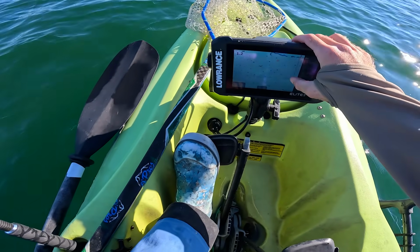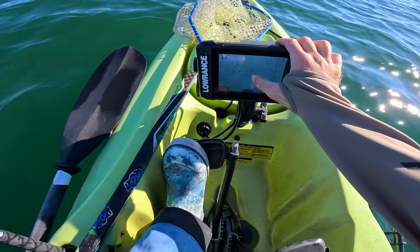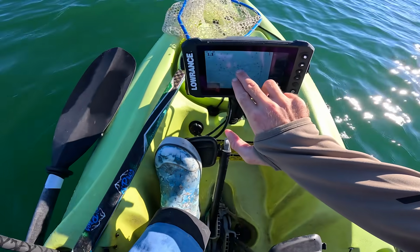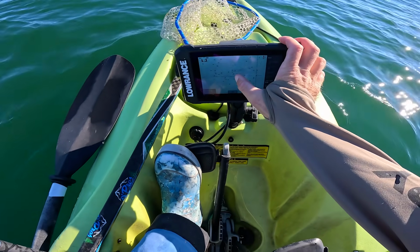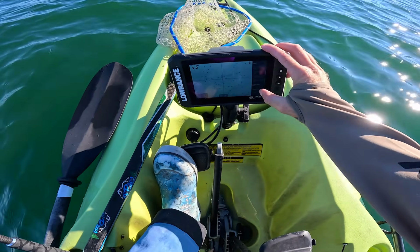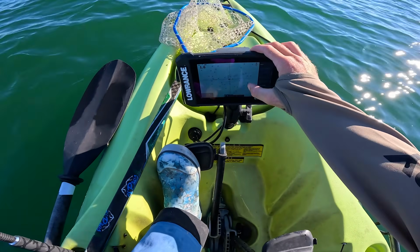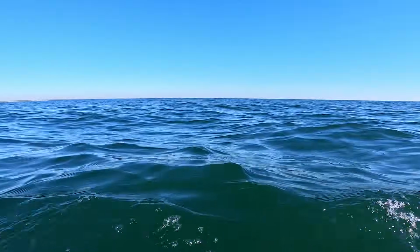All right, I think I found something that looks kind of good. Right here, it looks like it's 30 to 35 feet in this general area, but then there's a high spot where it comes up to like 24 in one spot and 27 in another spot. Let's just mark that, and we will go there.